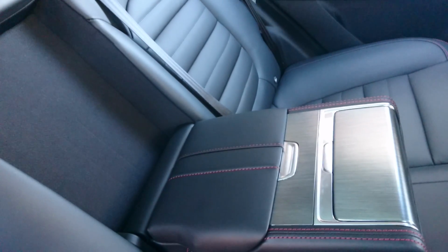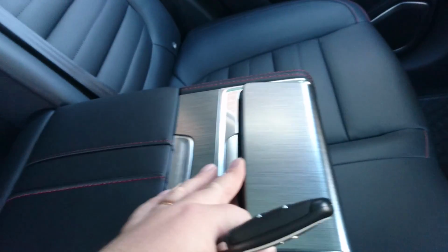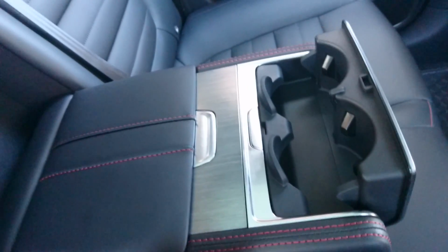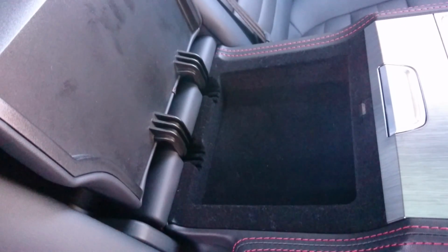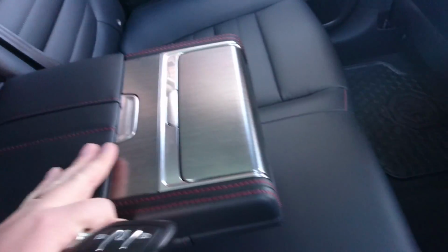Stitching in these, which reminds me of a ZS LE, or actually a pre-facelift MG3 like the one that we've got from 2014. Got some proper headrests in here, which is good. Oh yes, the cup holders. Oh yes, please. Very nice. So 2 cup holders in the armrest. And then another compartment in there. I don't know what you'd put there. Possibly your phone if you were just travelling with 2 of you in here. Let's fold that away and do a space check.